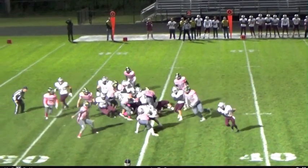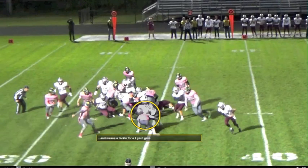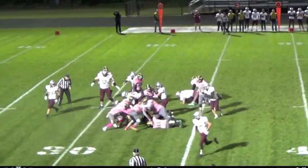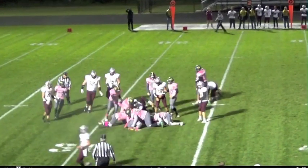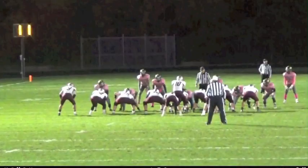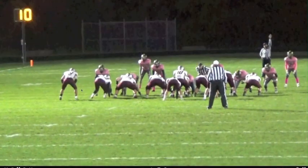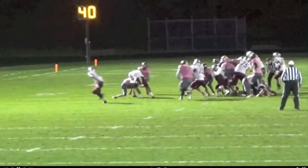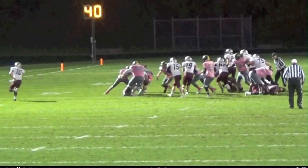Took all the air out, corner comes up. I'd like him to have his hat on the outside there instead, so that way he keeps himself safe and also just leverages the ball better and doesn't get run over as much. But great pursuit from the backside after we set that edge. End zone shot quick. Bunch of gaps canceled inside. Corner pulls his trigger. Pursuit shows up.